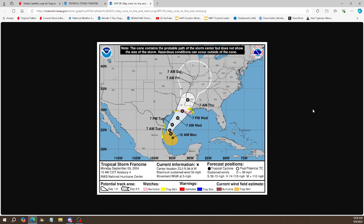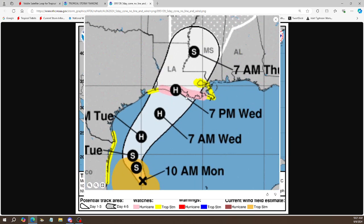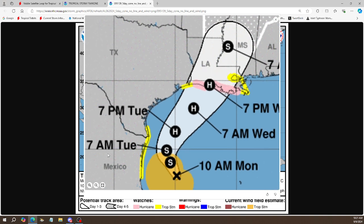Now let's talk about some of the watches and warnings that are currently in effect. Let me zoom in so everyone can see a little better the general area where the storm will be moving into. A storm surge watch has been issued for areas from High Island, Texas, eastward to the Mississippi-Alabama border, including Vermilion Bay, Lake Maurepas, and Lake Pontchartrain. A hurricane watch is in effect from Cameron, Louisiana, eastward to Grand Isle, Louisiana. So, if you're in any of these areas, now is the time to prepare.